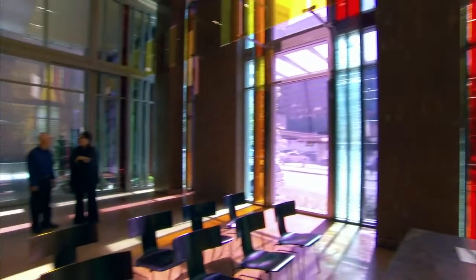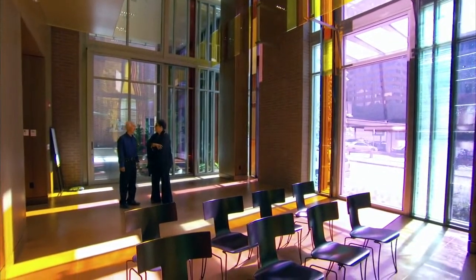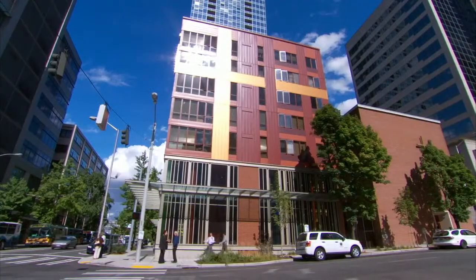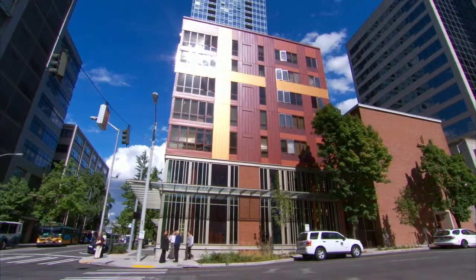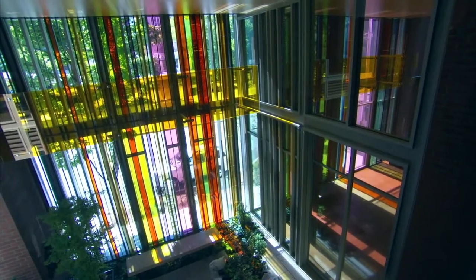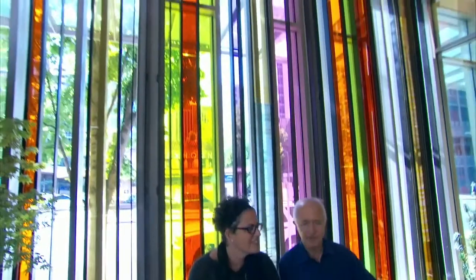It isn't really officially open to the public yet. So you're getting a little sneak preview of Chapel of the Future here in Seattle. Here we are right on a busy downtown street corner, yet it's completely open, and so people can sit in here and have a very different kind of feeling of sanctuary.